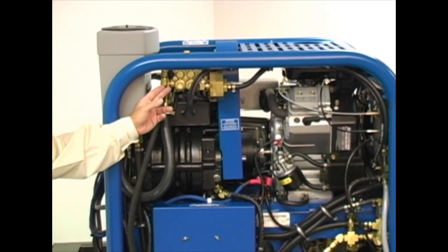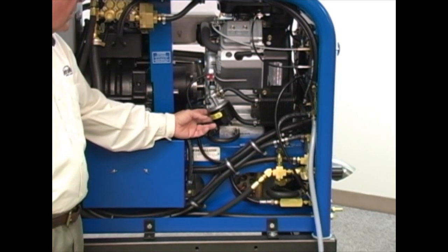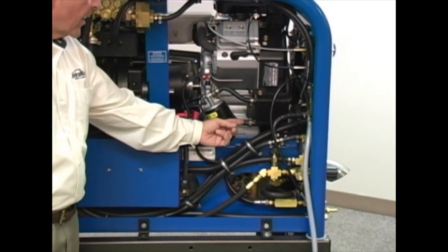You want to check your high pressure pump daily also for any leaks, particularly around the base of the pump. Check your oil filter and your oil drain hose for leaks daily. Also check your oil cooler for any possible leaks.